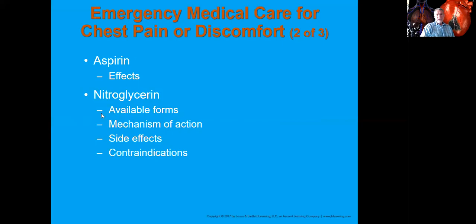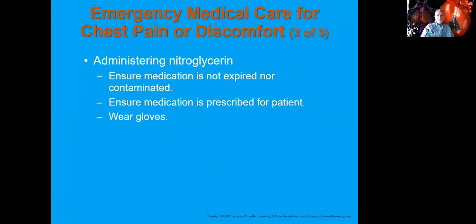Again, nitro available forms: it could be a spray, it could be a tablet, but those are all designed to deliver 0.4 milligrams of that dose as you give it. Some of the side effects of nitro: it's not uncommon for a patient to experience a headache, right? Because we're dilating things. There is one contraindication that you have to be aware of, and that's a systolic blood pressure of under 100. So if you have any of those contraindications, maybe we call your base hospital and get clearance, but we don't blindly give nitro to someone who has a systolic pressure of less than 100.